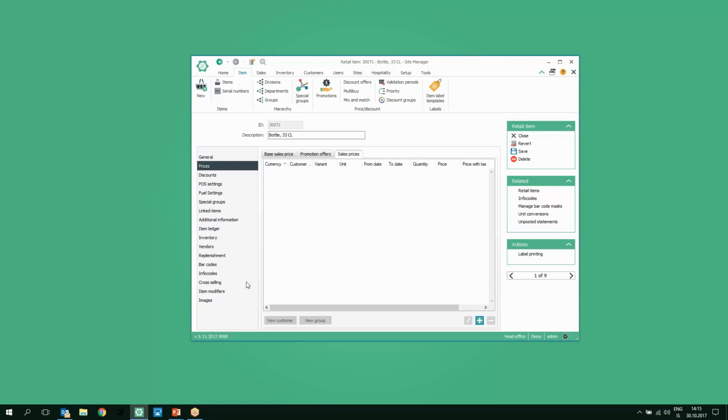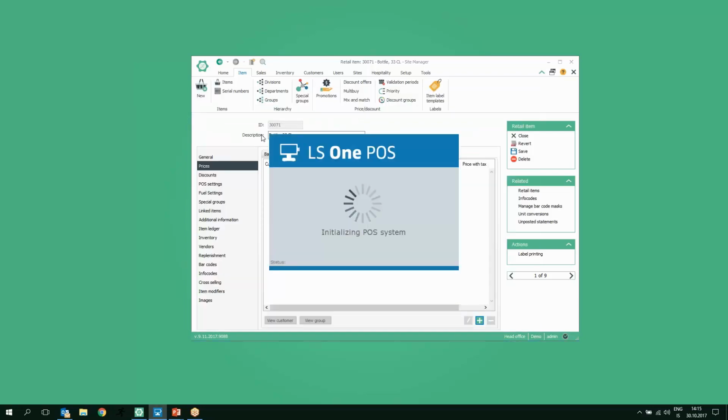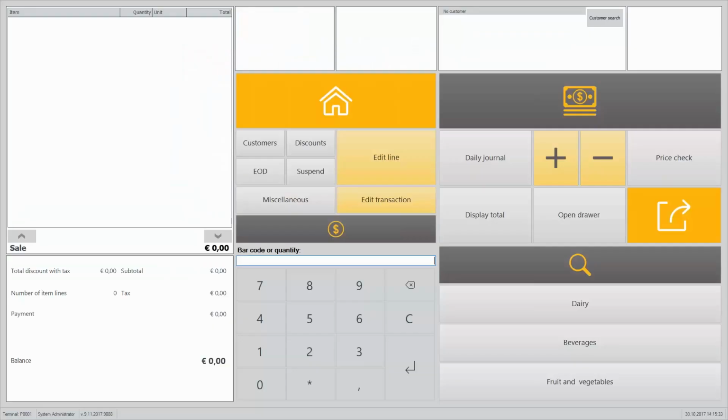So what we're going to do now, I'm going to open the POS. I have multiple stores in my database, so I can connect to different stores, and I'm connecting to the most standard layout that I have here. So I'm logging into the store. Here we have the POS.